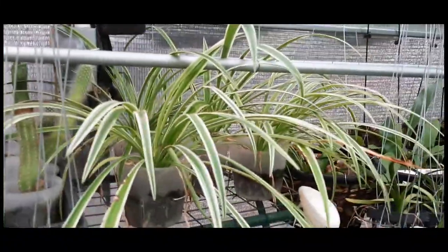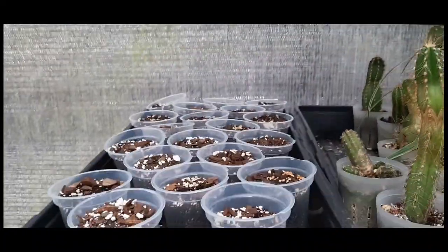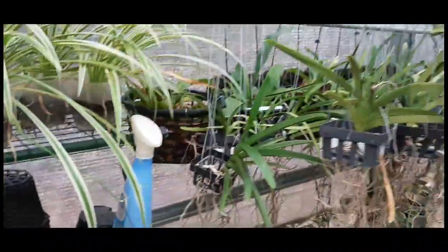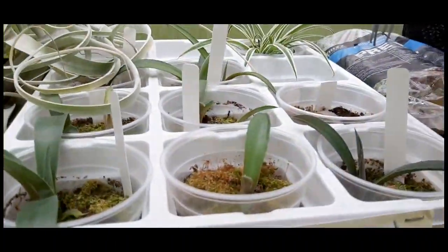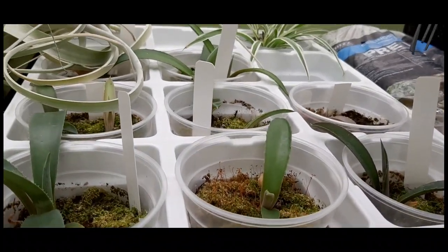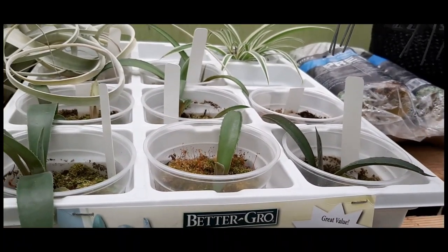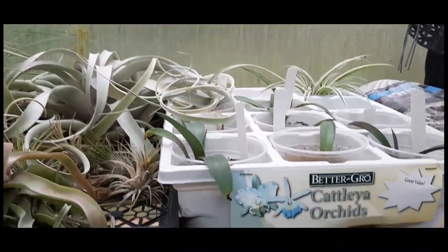A few more spider plants here, some leftover cactus, and these pots are planted with hosta seed. Takes months and months for them to germinate. But once they do germinate, they look like this. Let me swing back over here once again. These are hosta that I planted from seed. I just wanted to see if it would work, and sure enough, it does. So that's the tour of the greenhouse.